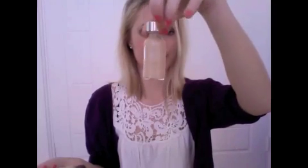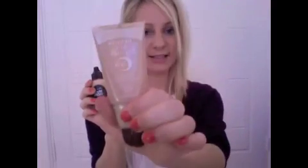Then continuing on, I have L'Oreal True Match, and this one is in neutral, and it's just a little bottle like this, and I do like it, but I'm not really a big fan of the bottles. Then I have one from Revlon, and this is the age defying one.